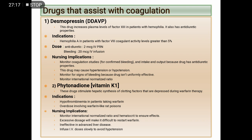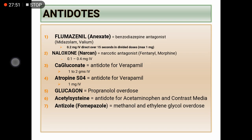Another one is phytonadione or vitamin K, which stimulates hepatic synthesis of clotting factors that are depressed during warfarin therapy. Its indications are hypoprothrombinemia in patients taking warfarin and overdose involving warfarin-like rat poisons. Nursing implication, you have to monitor your international normalized ratio and hematocrit to ensure effects. Excessive dosage will make it difficult to restart warfarin in patients with advanced liver disease. Infuse IV doses slowly to avoid hypertension.